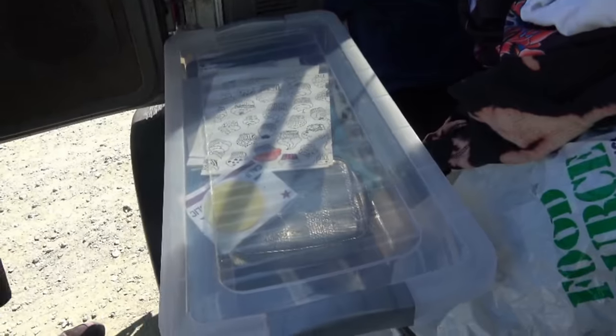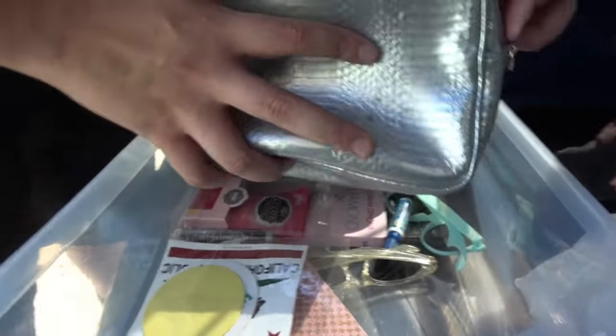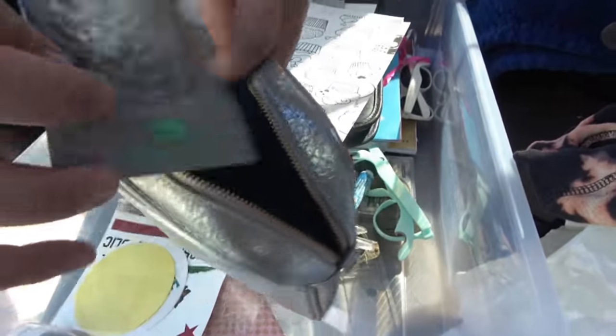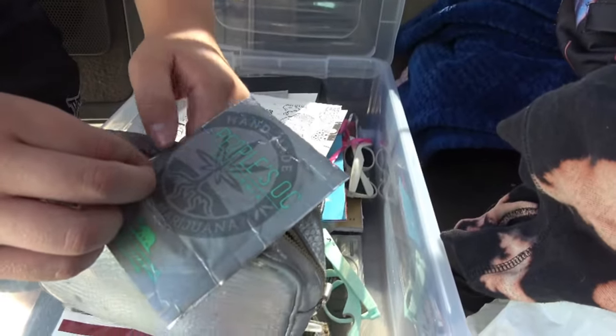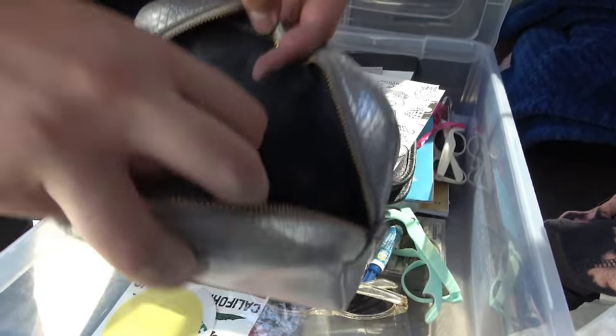Let's get this moved. So we just moved the mountain of clothes and got to the first tote. Let's see how it looks. Is there anything in this? There is. What is it? It's People's OC California. Is it weed? Yeah. Oh yeah, this is their weed bag. Look at their lighter even.